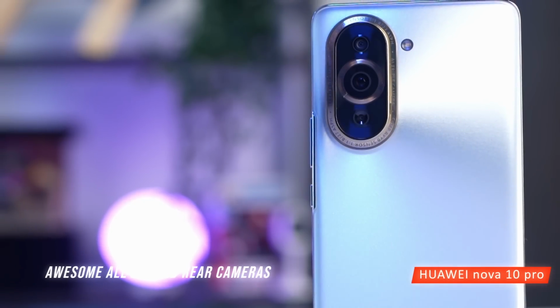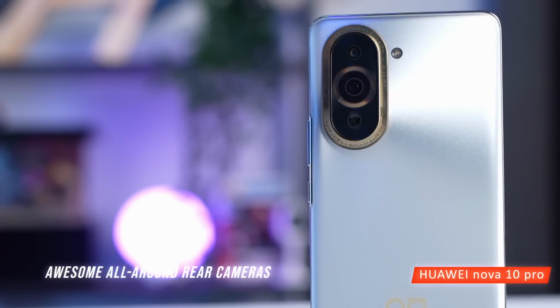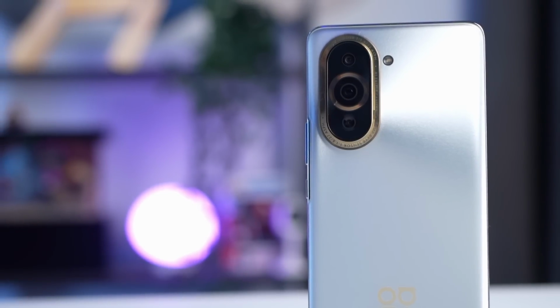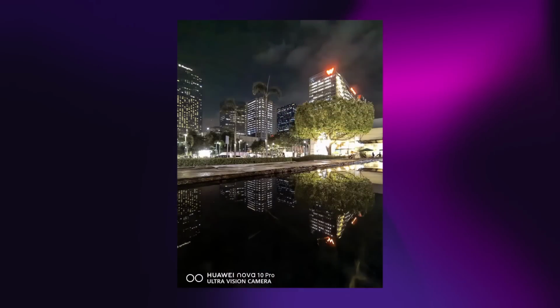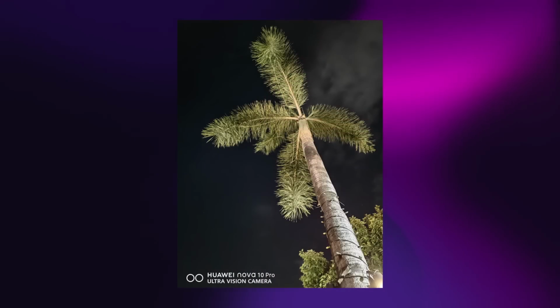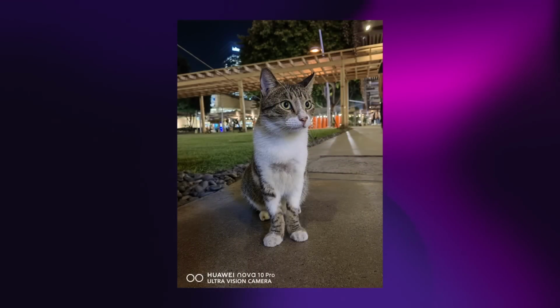Speaking of its cameras, the Huawei Nova 10 Pro has a 50-megapixel Ultra Vision camera system with flagship-grade photography technology like RYYB color filter array and XD Fusion engine. These powerful camera features improve the smartphone's photos and help maintain details even at night. And this is why it's fitting that they are calling this feature Super Night Shot.